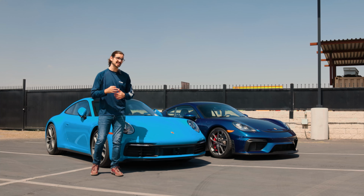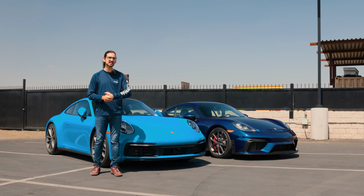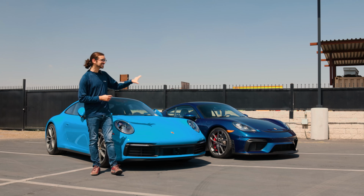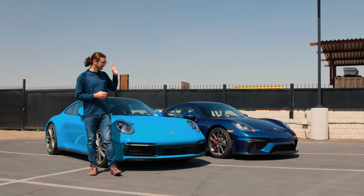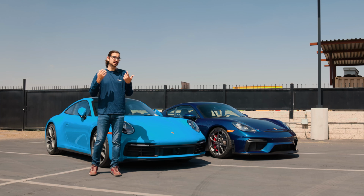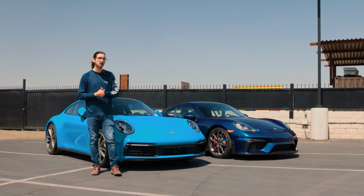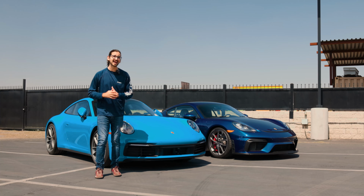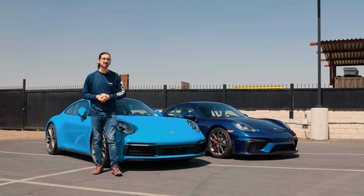Now, I do want to say though, if you are in the market for one of these cars, just like with the Cayenne Turbo GT that we filmed last week, that's not actually the GT4 that I was supposed to shoot today. There was a shark blue one to match this 911, but it sold this morning. So if you're in the market, these might not last all that long, and that's not a sales pitch. I don't get any kind of a commission or anything like that. It's just, if you want the car, they might not be around for very long.